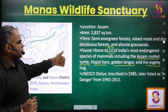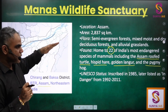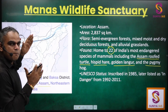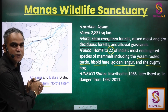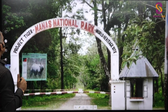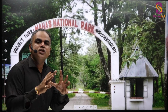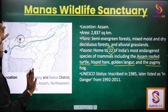All this one, Assam roofed, of course, this is not difficult. Assam, because the name is telling you where it is. But yes, hispid hare, golden langur, and pygmy hog. Okay. So that is all related to Manas. In fact, when we discussed Kaziranga, from Kaziranga, some rhinos are also being translocated to Manas as well. The reason is simple. Okay. When we're talking of Manas National Park, the reason here is basically that we want to save the population. If all the rhinos are present in one location, that makes it difficult to conserve them. Fine. So this is Manas National Park.